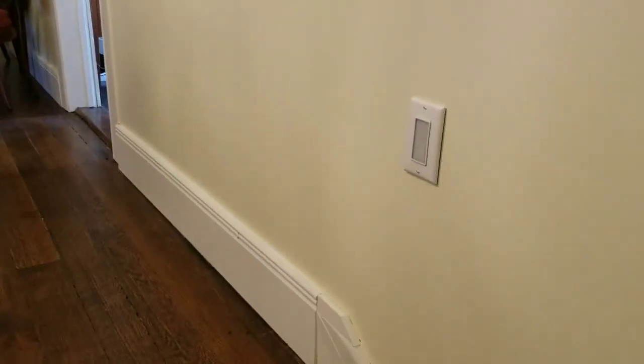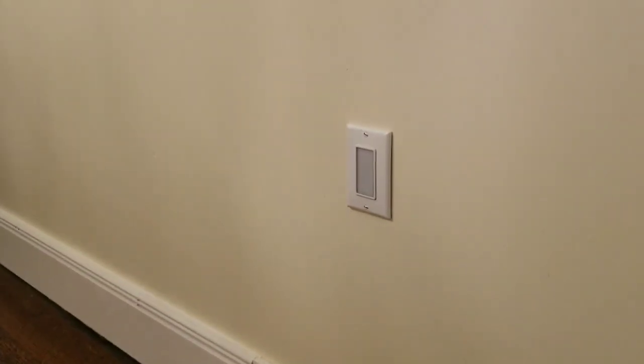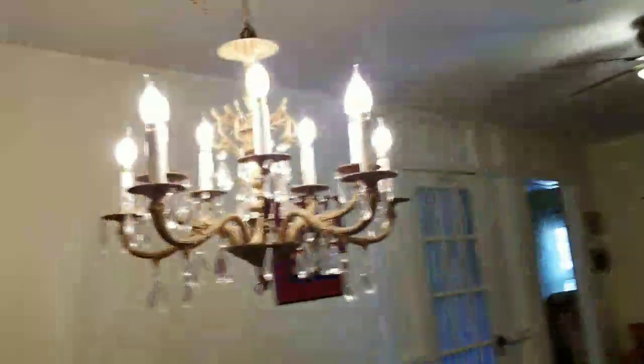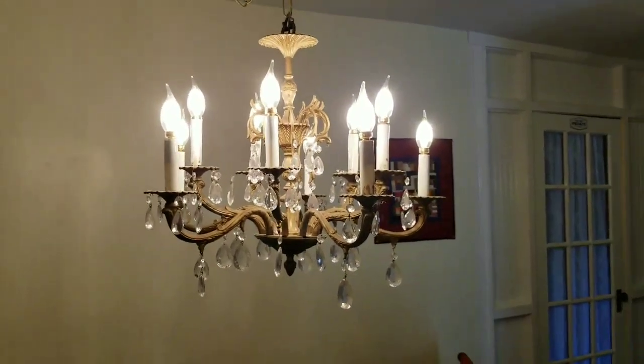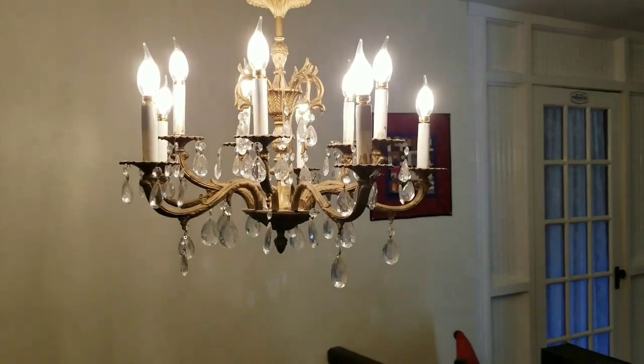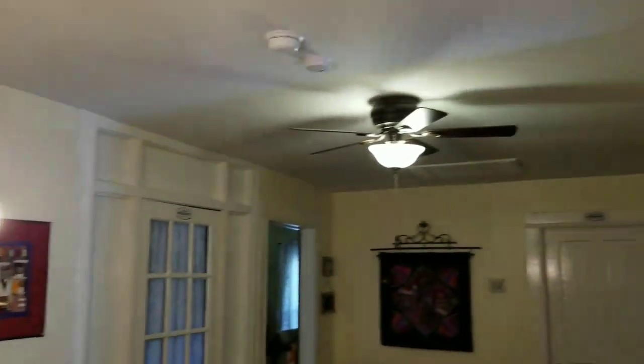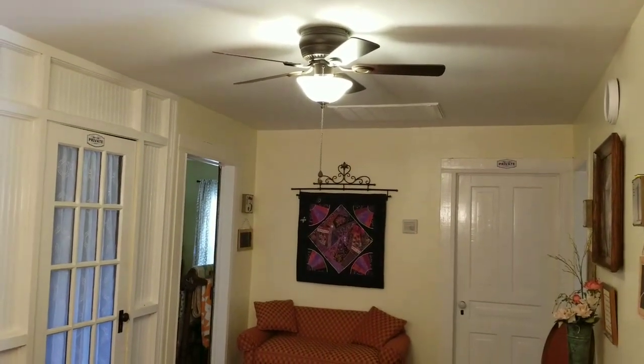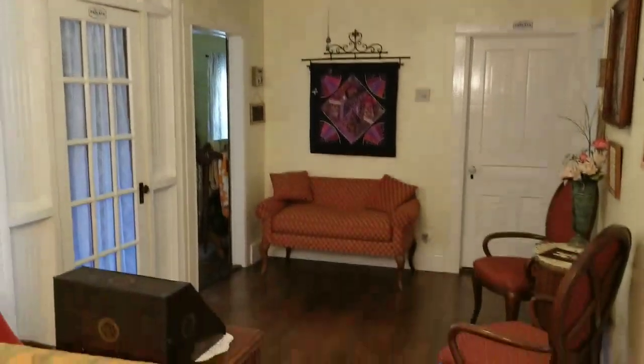We've also added for all the stairwells some automatic lights that turn on when it gets dark, so everybody will know where the top and the bottom of the stairs are. We've tried to think of everything. We put the dining room chandelier here in the stairwell, replacing a really ugly old pendant lamp. And every room and hallway now has ceiling fans to help move that air around for quilters' comfort.